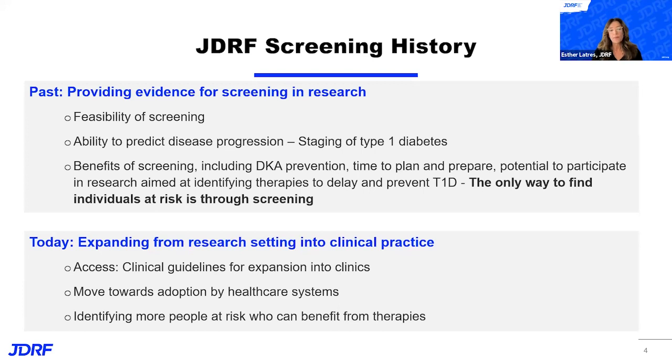And most importantly, what are the benefits of screening? Obviously, we believe there are benefits, so we keep working and pushing for screening programs. Some of the benefits that have been demonstrated are preventing DKA, mostly at diagnosis. It's also providing a benefit in the time to plan and prepare in this population that has started developing type 1 diabetes at the pre-symptomatic stages. And most importantly, it offers the potential to participate in research and clinical trials identifying therapies to delay and prevent type 1. The only way to find individuals at risk is through screening.